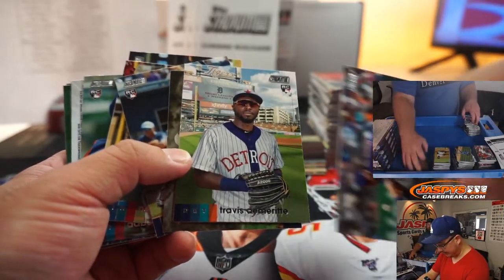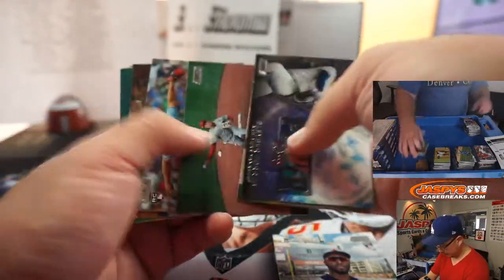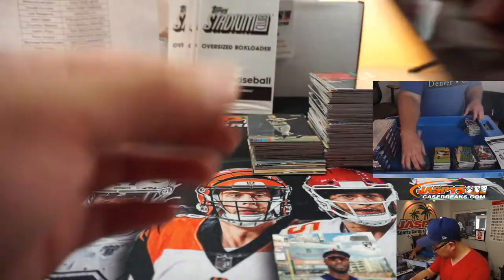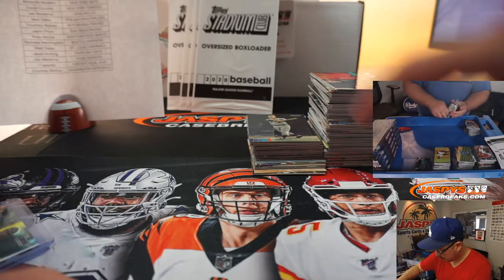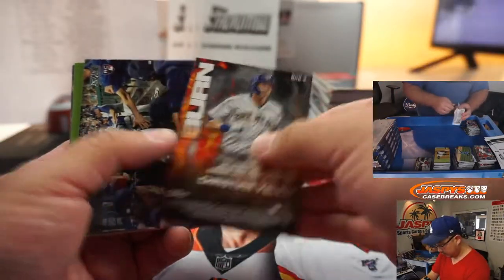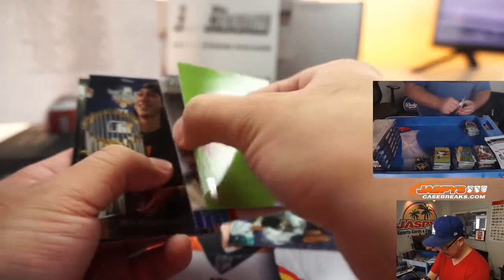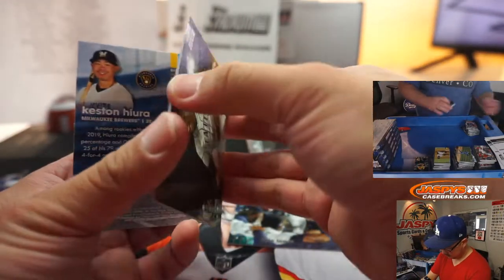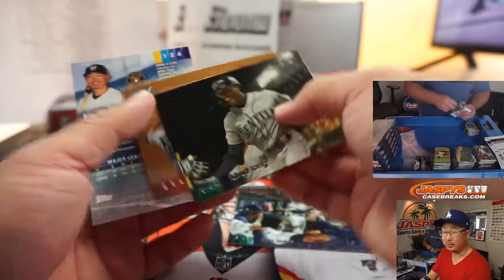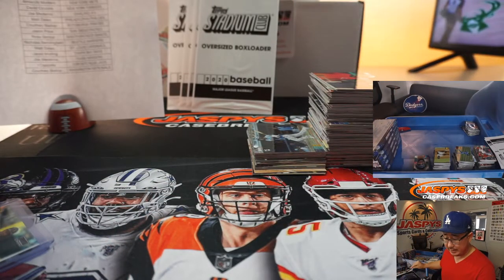I like this look right here. Travis Demeritt. Is that maybe a variation? I don't know. Looks cool. Labor Day, Power Zone. Juan Soto in the wings. Yelich. Reyes, Kyle Lewis celebrating with his teammates. Thought those were going to be permanently stuck together forever. Keston Hiura, red. Kyle Lewis will go to Nick and the M's.